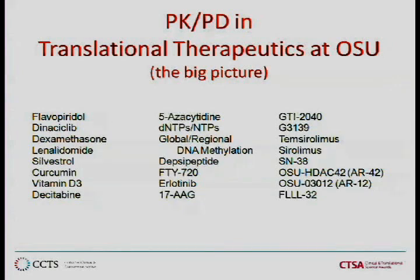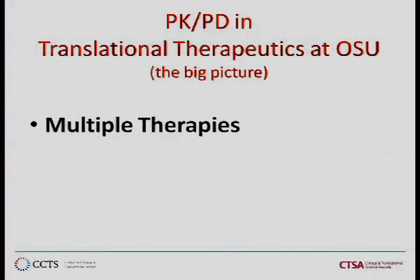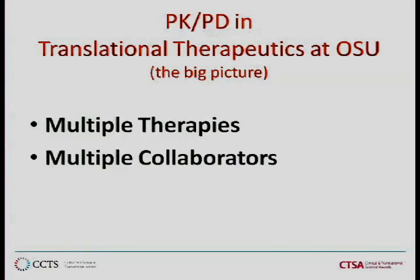As Michael mentioned, my group is an independent laboratory, as well as a shared resource that is available to many investigators who would like to learn something about pharmacokinetics or pharmacodynamics of a therapy that they might be studying. I'm calling this the big picture. This is really just a partial list of different therapies, different agents, a couple different assays even that we have up and running and have been working with for a little while. In 20 minutes, obviously I'm not going to talk about a lot of these, but the point is that there are multiple therapies being evaluated here in a translational setting.